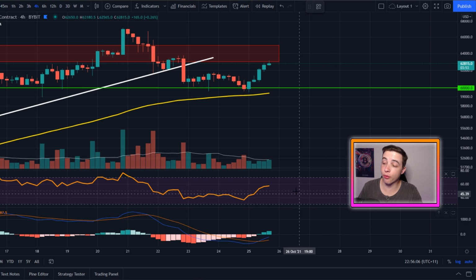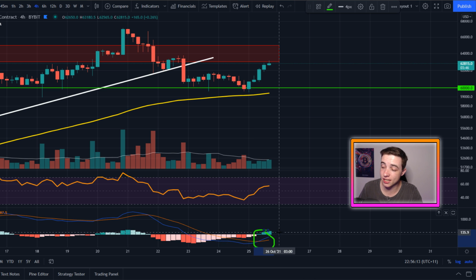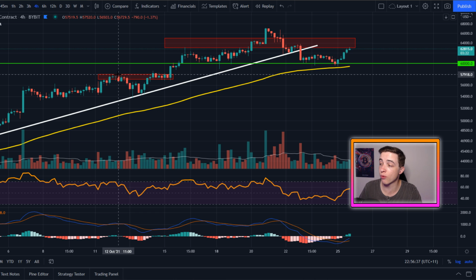But bringing out the price oscillators, one thing that is great to see right now is the fact that we've just had a bullish cross in the 4-hour MACD. And the last time we saw a decent bullish cross like this in the 4-hour MACD after any sort of pullback was right back here. That was during the middle of October after Bitcoin pulled back from around 58,000 down towards around 54,000.